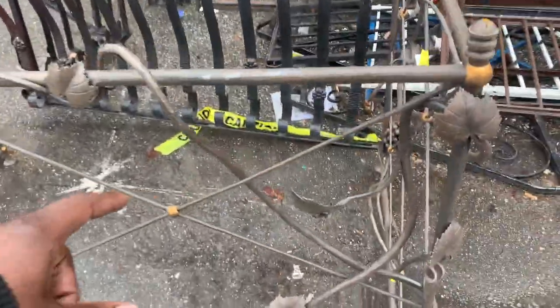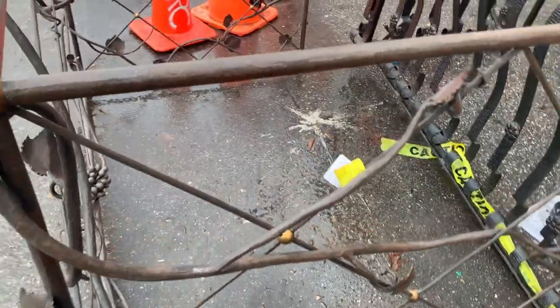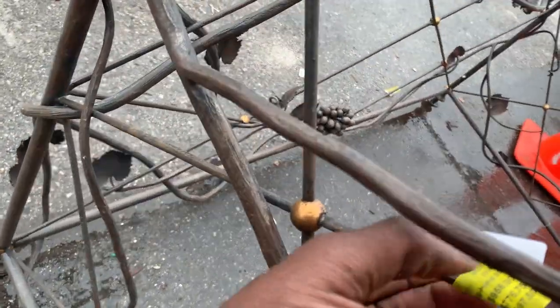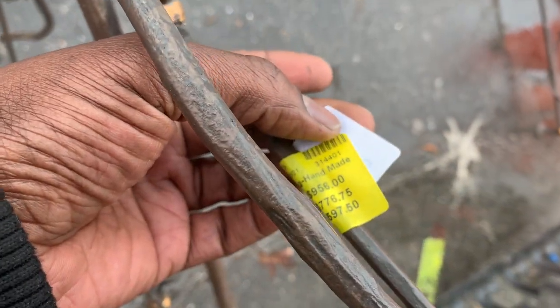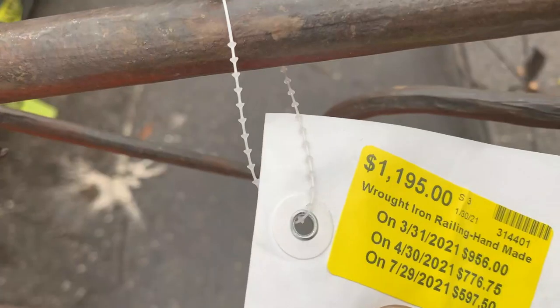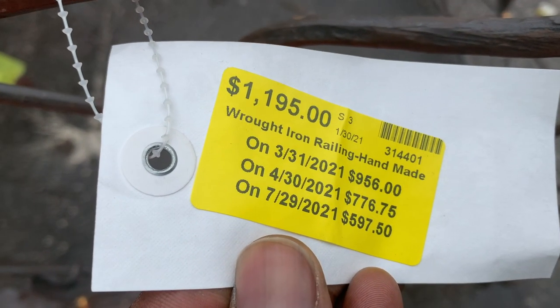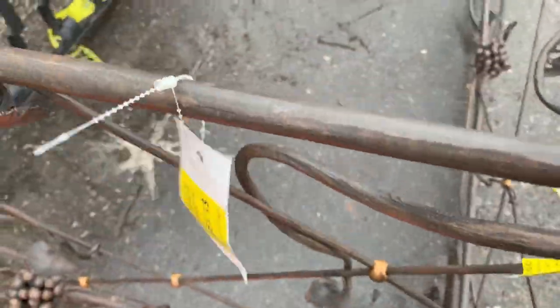This right here is real nice. What exactly is it and how much they want? Woo! $956. Good Lord. That'll be a nice trellis. $1,195. Googa Mooga.